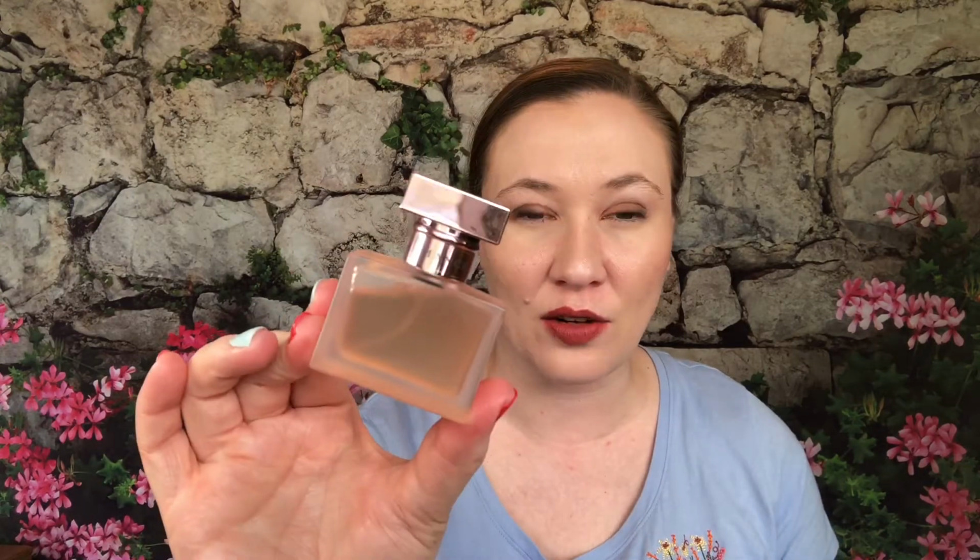Yes, it is a 1 ounce. I got this in a set of 3. They did a holiday set a few years ago. It's hard to remember nowadays, but this is from Ralph Lauren. This is Beyond Romance. I also got Romance Rose and the original Romance by Ralph Lauren.